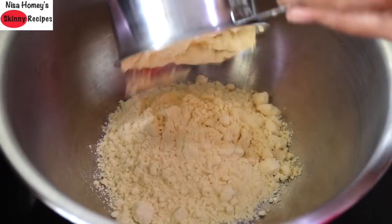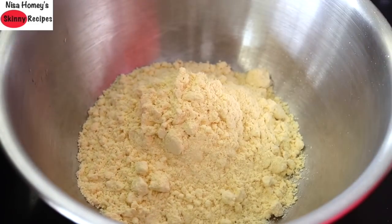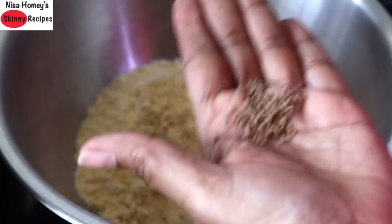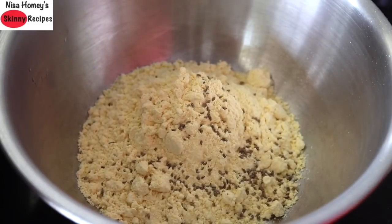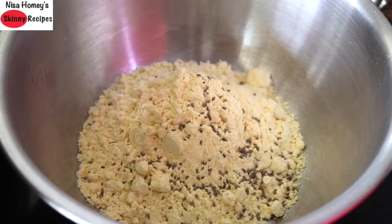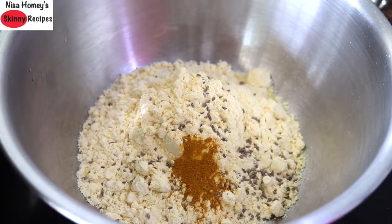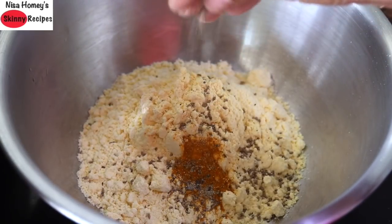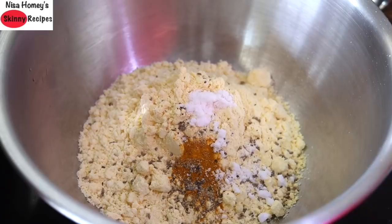Into a large bowl, I'm adding in 1 cup of makka atta, also known as yellow cornmeal. Into that, add in half teaspoon ajwain. Lightly crush with your hands and then add it in. Ajwain helps to maintain digestive health, acidity, etc. Half teaspoon turmeric powder. A fat pinch of freshly ground black pepper powder to help the turmeric absorb faster into your body. Pink Himalayan salt as needed.